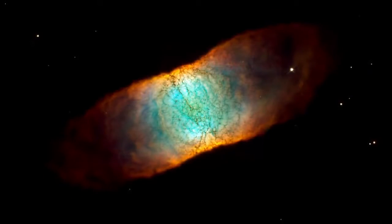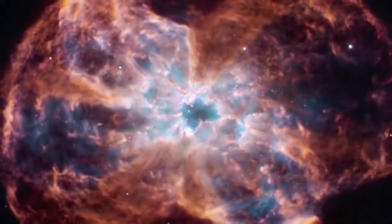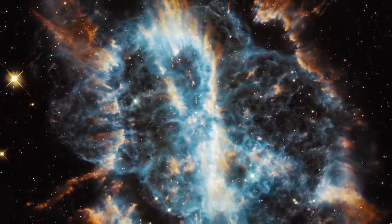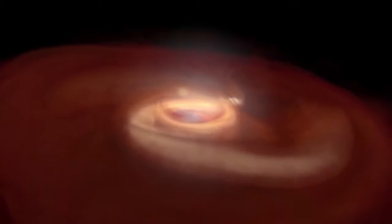In the act of dying, sun-like stars cast most of their mass out into the galactic winds. In time, the atoms in our own sun may well be swept up into new suns, new solar systems.